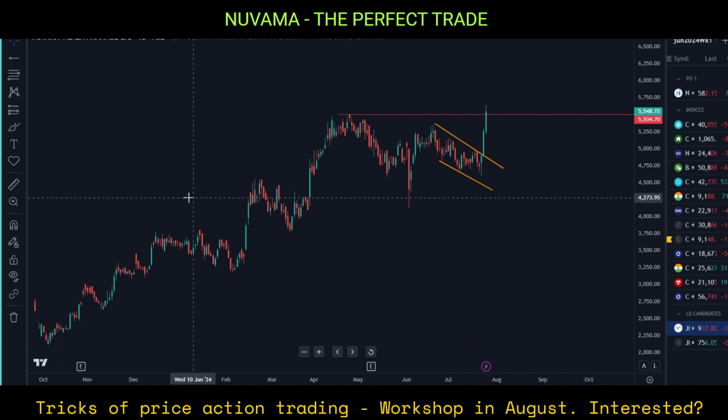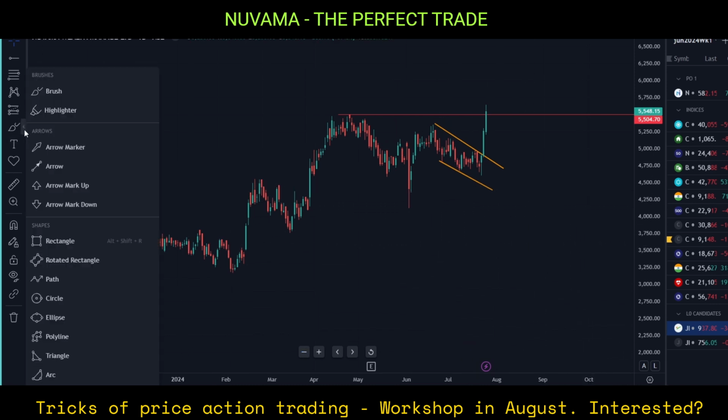And if you look clearly, a keen eye can observe another pattern which is going on here, right? So there's a beautiful head and shoulder pattern also. So there can be another few hundreds of points move on this possible, so I left it as it is.